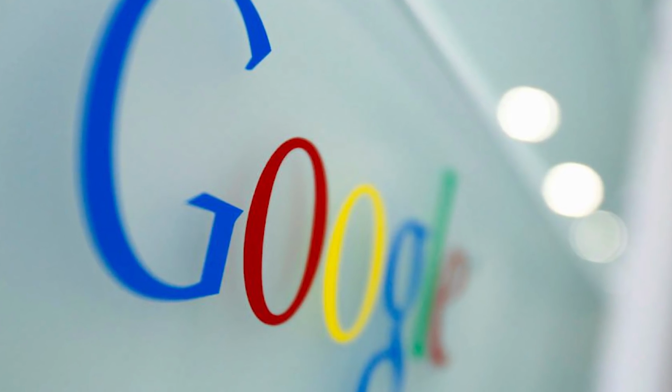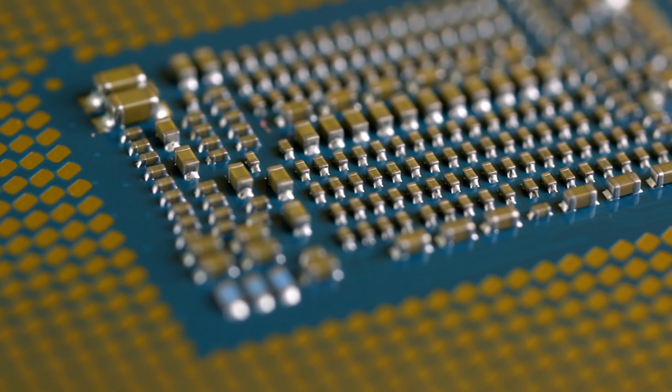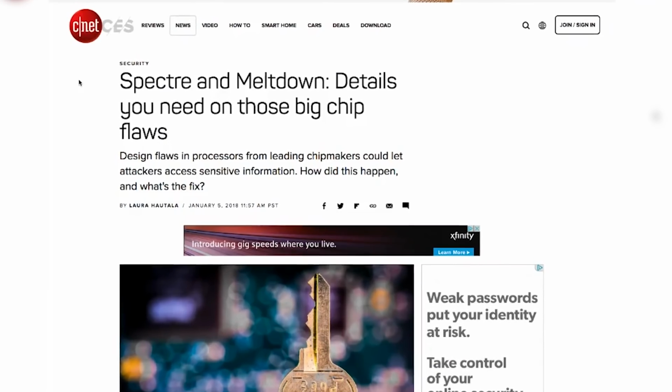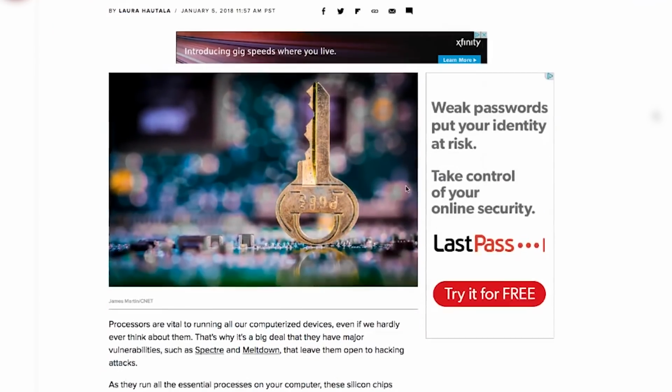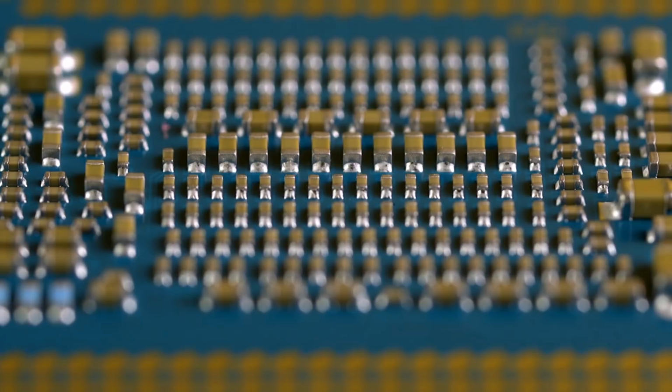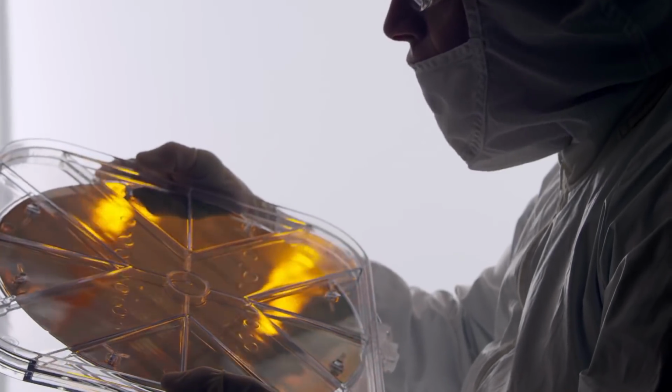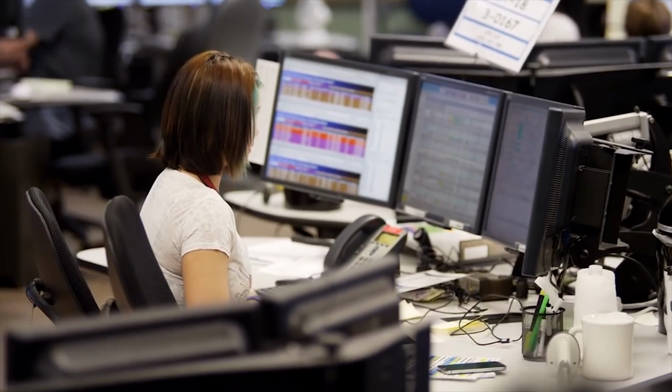Security researchers from Google's Project Zero team discovered the vulnerabilities in 2017 and disclosed them to the public in early 2018. Unfortunately, there is no quick fix, as Spectre and Meltdown are part of the fundamental design of most processors. In effect, this means that your PC is most likely affected.